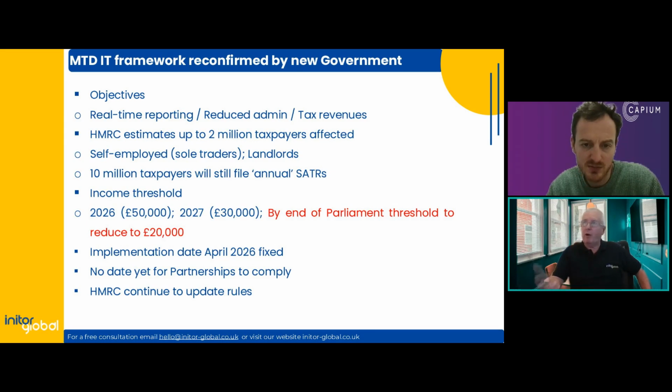Those will be self-employed, mostly sole traders for you guys, and landlords as well. So 10 million taxpayers will still file the annual self-assessment tax return. So there's still going to be a lot of work to do to get those guys ready as well. The income thresholds I mentioned, I'll just set them out there, moving downwards from 2026, from 50,000 through to 30,000. And by the end of the Parliament, that will reduce to 20,000 if the government's plans move to fruition.